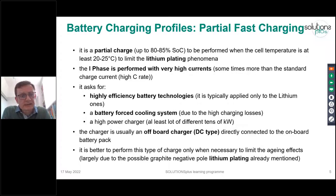To do that, we need a highly efficient battery. In practice, the right one to do it is lithium-ion. You can obviously also do it with lead if you like, but the aging effects are largely bigger. In general, it asks for forced cooling. In the end, the cooling of the battery system becomes stronger in this condition than in classical operation on the car. And the last element is a high-power onboard charger, at least some kilowatts. The number also depends on the size of the battery, obviously.